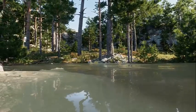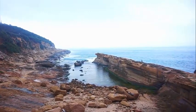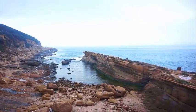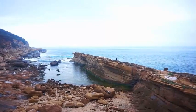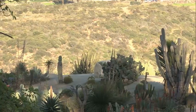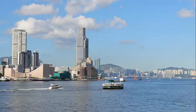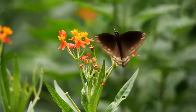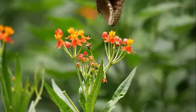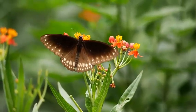Geopark and Geological Wonders. The Hong Kong UNESCO Global Geopark showcases fascinating geological formations, including hexagonal rock columns, sea caves, and volcanic landscapes. Flora and fauna. Despite its urbanization, Hong Kong is home to diverse flora and fauna. You can find bird-watching opportunities, vibrant butterflies, and a variety of plant species in the city's parks and natural areas.